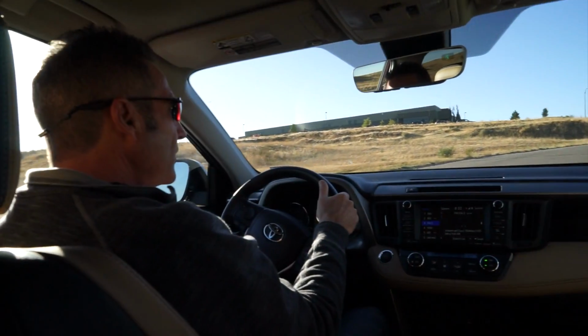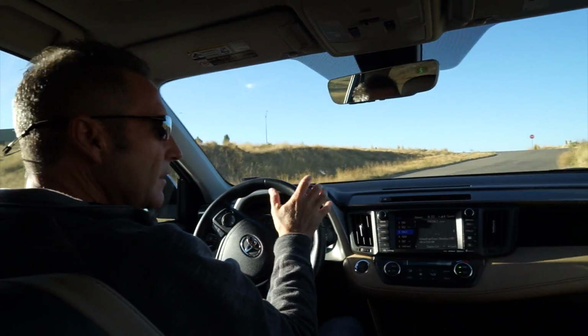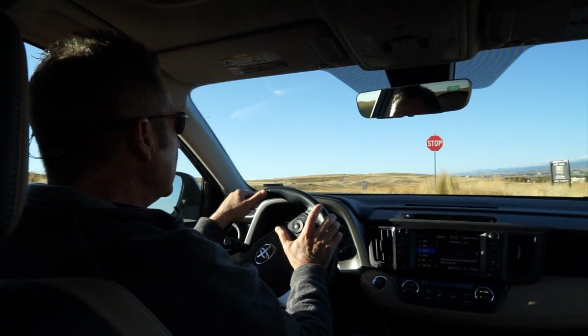And what I would recommend that you do is go out and drive one. Get yourself behind the wheel. Spend some time in it. Don't do the 10-minute test drive. Really get behind the wheel. See how it functions. See if you fit inside of it with you and your family. How you're going to actually use the vehicle.